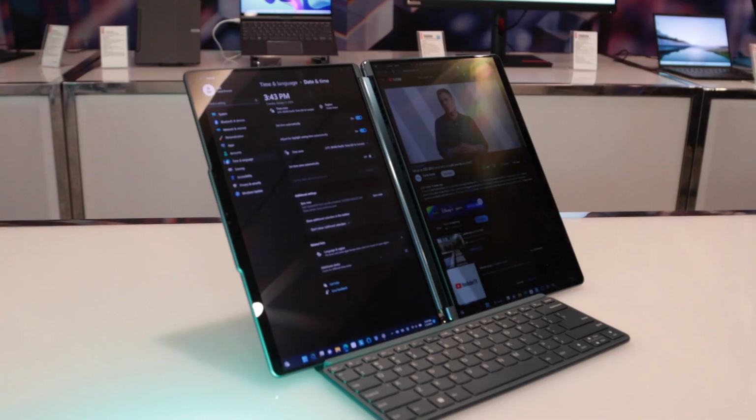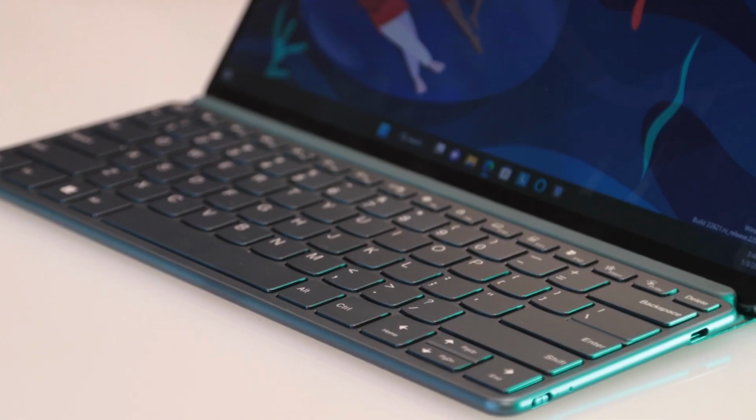This is definitely one of the wildest laptops here at CES 2023 because this is a dual screen laptop. We've seen foldable screen laptops before. This has dual 13-inch OLED displays, and there's a ton of usage modes that you can do with this thing. Let's take a look.